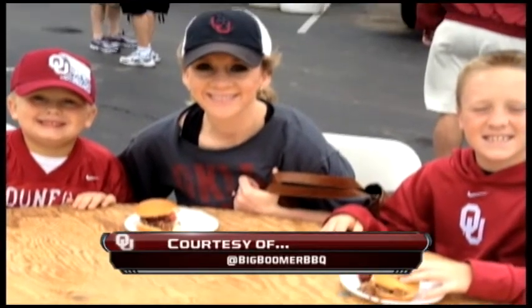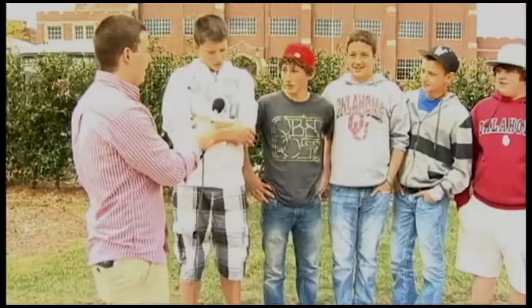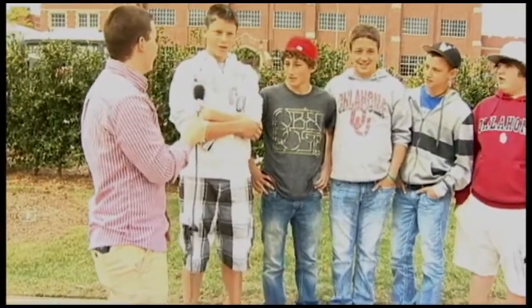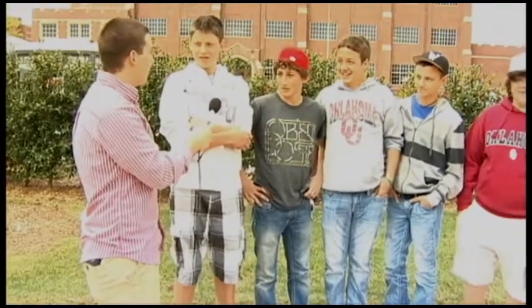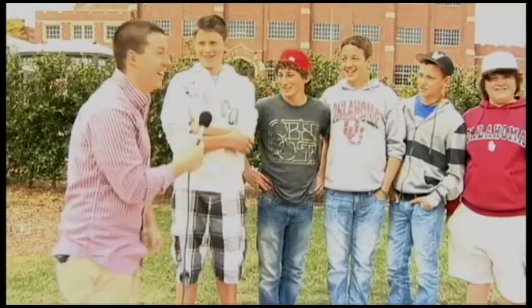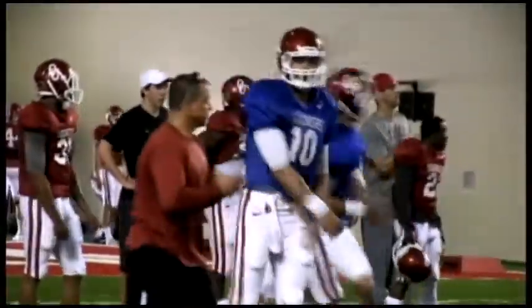This year, Landry's gone. How do you guys feel about that? Good, pretty good. No more Landry? So who are you most excited about to see today? Blake Bell. Everybody for Blake Bell? Yes. No Kendall Thompson? But fans were not here to debate starting quarterbacks.